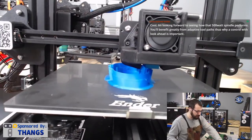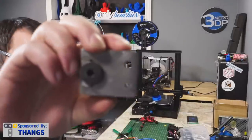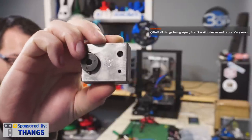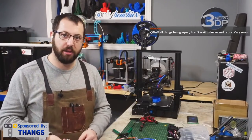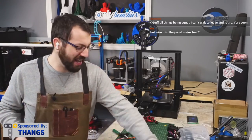In terms of how that spindle performs, if you want to get all technical, it has made chips. That little smiley face, it has cut steel. I threw in a 3 mm carbide ball end mill that I had, and literally just carved it by hand.